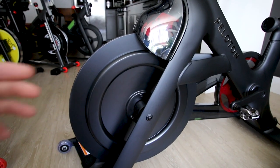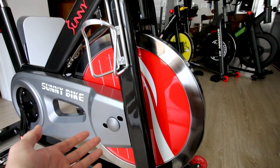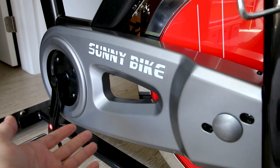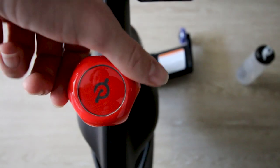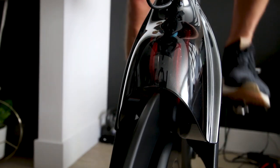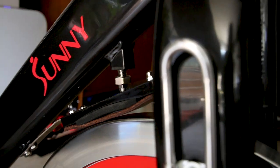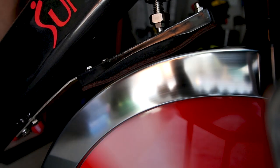$2,495. Based on all my research, the Peloton bike has a 38-pound flywheel, and the Sunny bike has a 49-pound flywheel. Each of these bikes are belt-driven. The Sunny bike has a resistance knob up here on the top, and so does the Peloton bike. However, on the Peloton bike, the resistance is controlled through a digital motor, and it is magnetic resistance. And over here on the Sunny bike, there is a leather pad that is controlled by a physical resistance knob to give you physical resistance on this bike.